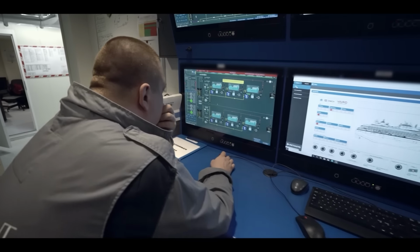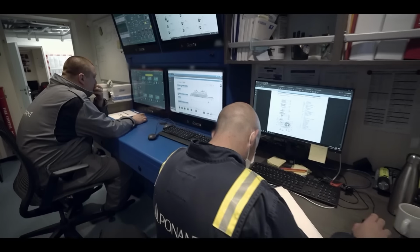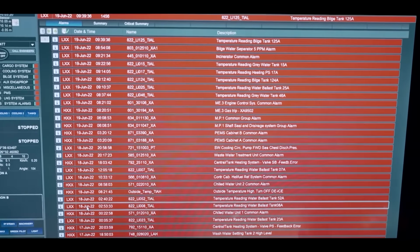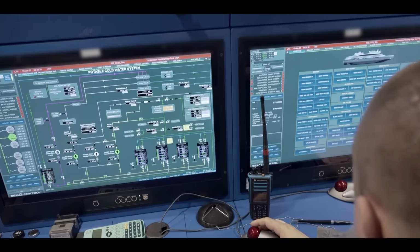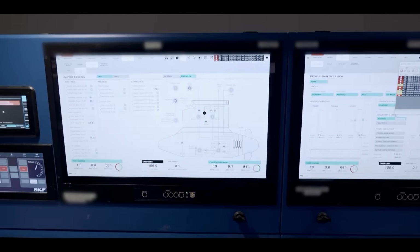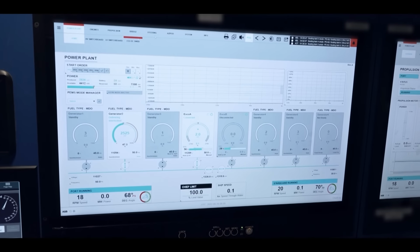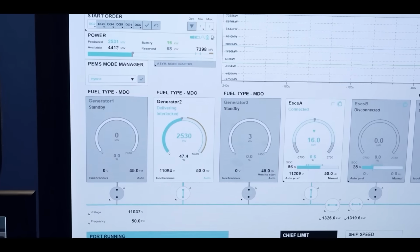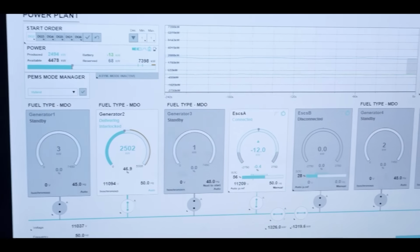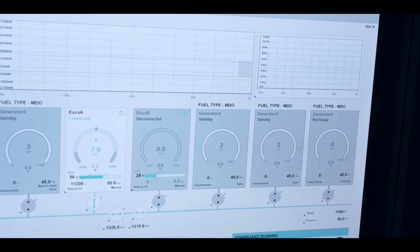We always have a watch officer monitoring all the ship's parameters, like the refrigeration, oil transfer, diesel transfer, and steam boiler circuits. We control it all through these two screens here. Above that, I've got everything for managing the propulsion and electrical production. We mostly use the page that shows electrical production, which tells us how many generators are currently running, and right now it's 6.